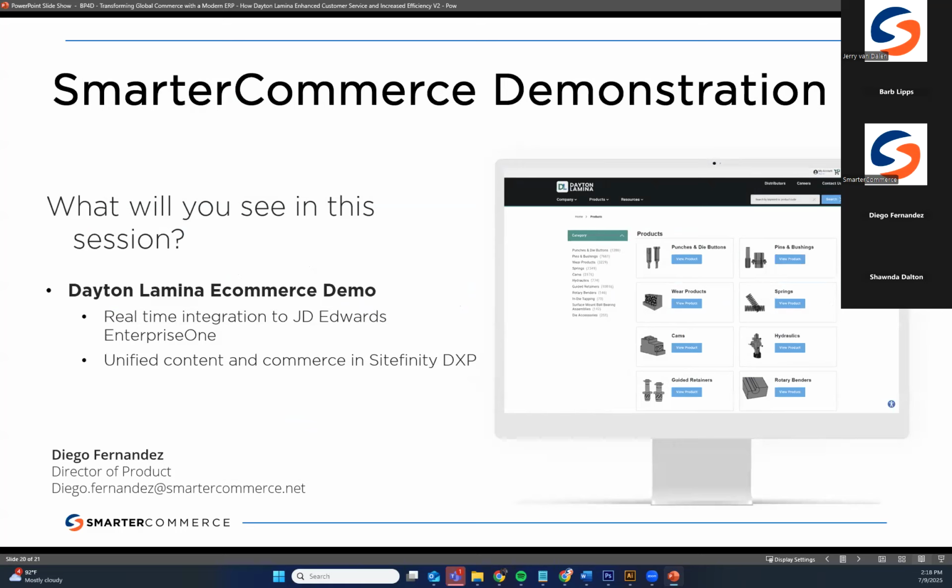So what we'll do now is walk through a few Smarter Commerce customer websites, a demonstration site. We'll explore the Dayton Lamina website as well to showcase what's possible with Smarter Commerce. What you'll be seeing are a series of B2B e-commerce platforms that have real-time integration to an actual instance of JD Edwards Enterprise One.